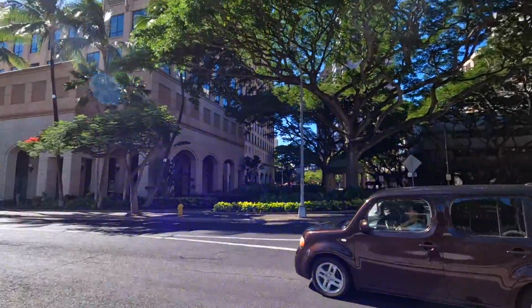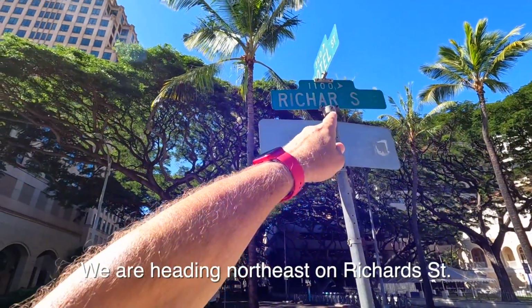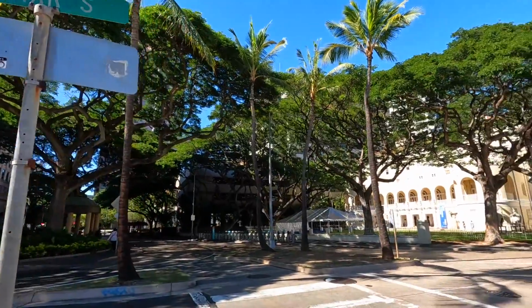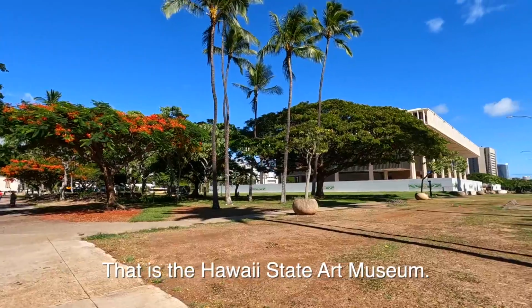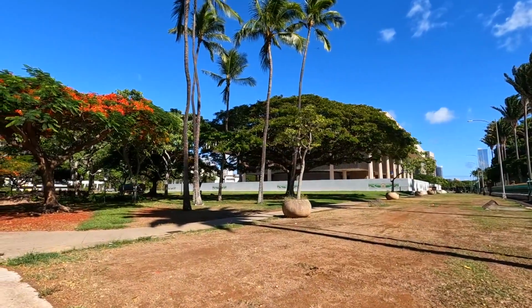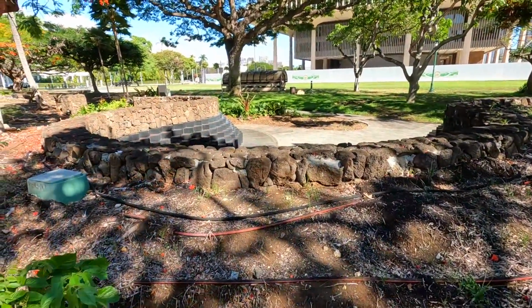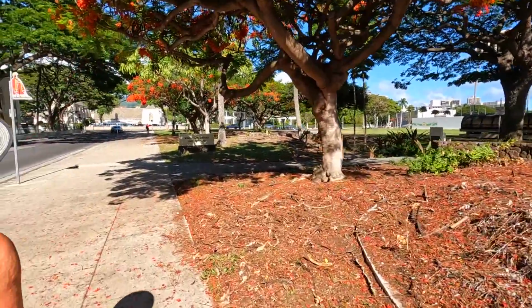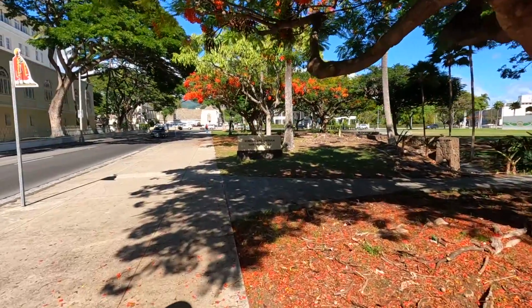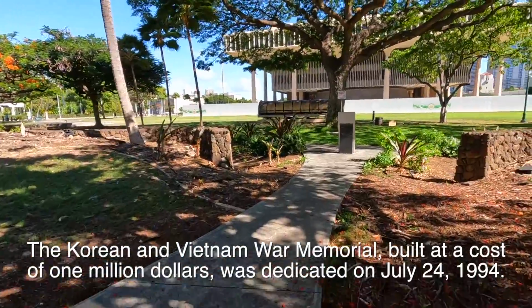We came out to this road, which is Richards Street. That's an office building of some sort, I think. That's the Capitol building still. Got a wall around it. So we're going to go up here. So the sign here says this is the Korean and Vietnam War memorials. So we're going to go down and have a look at those by way of this synagogue.